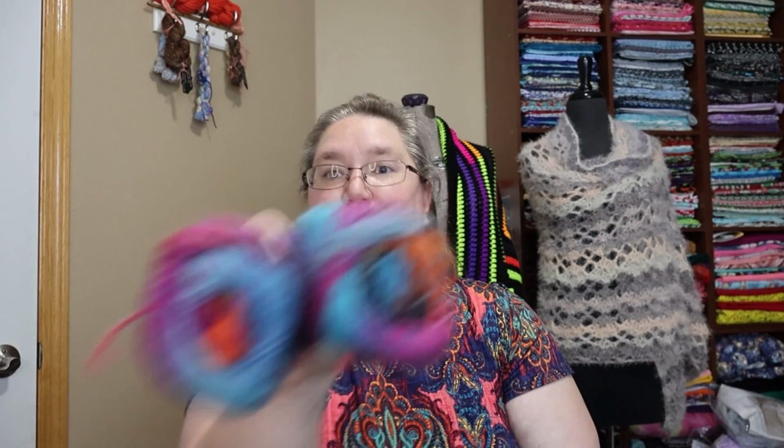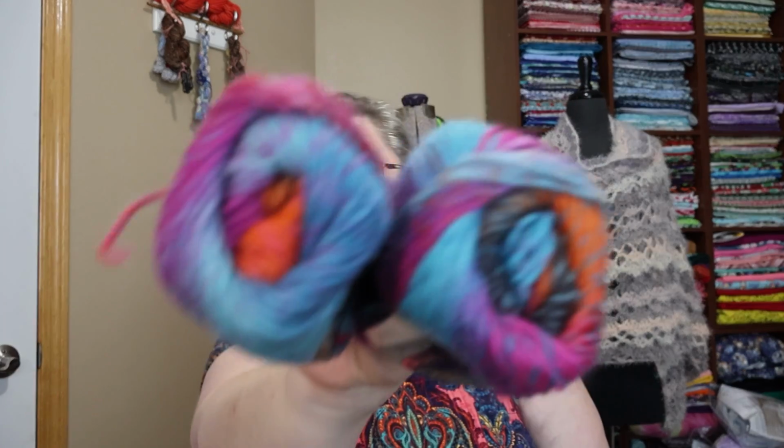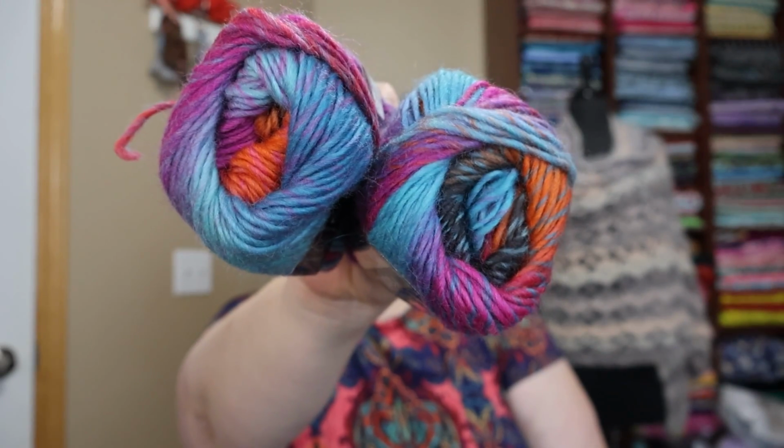Same stats. I got another colorway. This colorway is more rainbowy, and oh, this one has a name, Sunset Drive. This one does not have a name, but this is color 594. Very pretty, very rainbowy. It looks like a sunset. I like that. That's pretty.